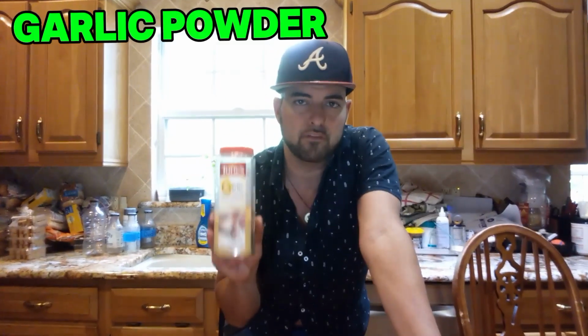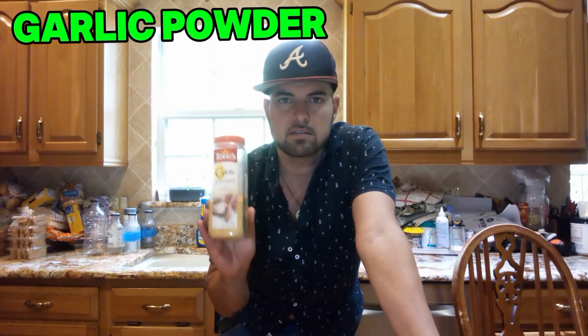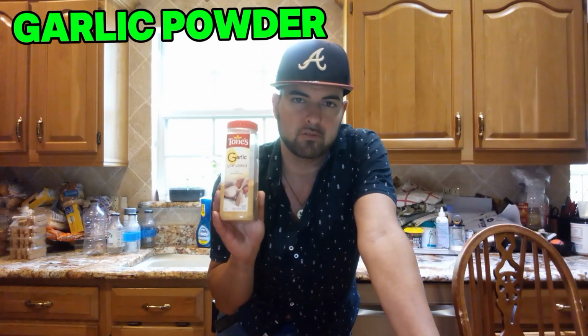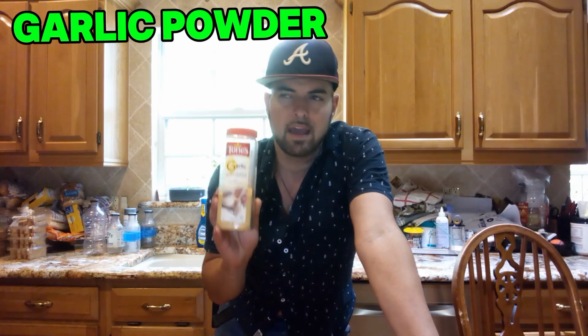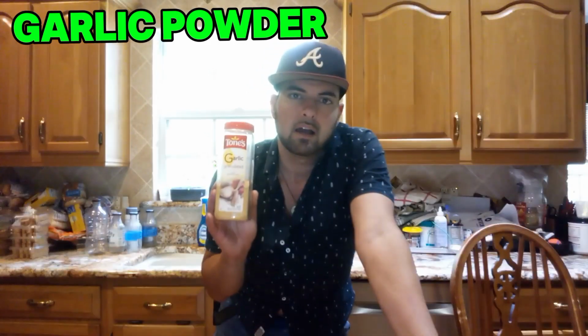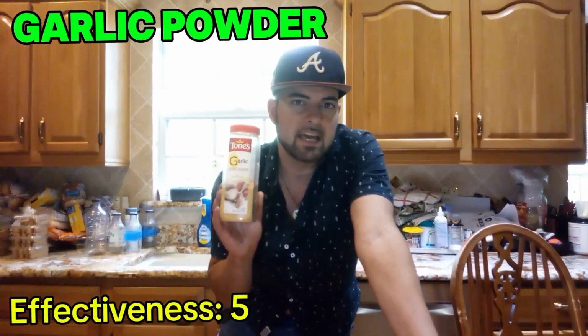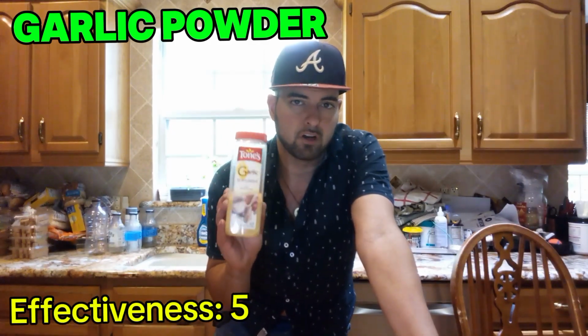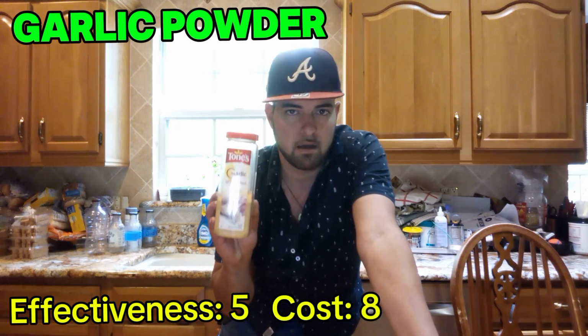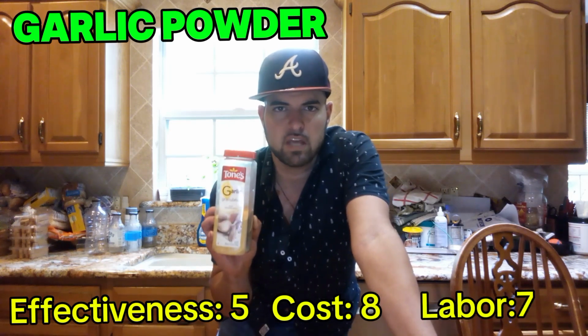So overall, there's definitely a noticeable improvement over the control group with garlic. There are still signs of predation on about 2/3 of the plants, and it's not what I think anybody would consider ideal. I'm going to give it a 5 out of 10 for effectiveness. I'm going to say it is an 8 out of 10 for cost. This is our second cheapest option that we have available today. And I'm going to say it's a 7 out of 10 for labor.